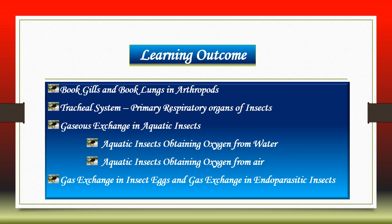With this presentation, we will understand the primary respiratory organs, their structure and mechanism, such as book gills, the respiratory organs in aquatic arthropods; book lungs, respiratory organs in terrestrial arthropods; tracheal system, the primary respiratory organs of insects; gaseous exchange in aquatic insects obtaining oxygen from water, and aquatic insects obtaining oxygen from air. And finally, gas exchange in insect eggs and gas exchange in endoparasitic insects.